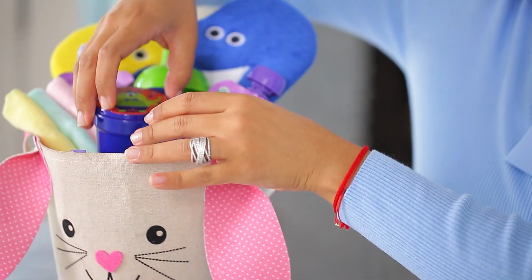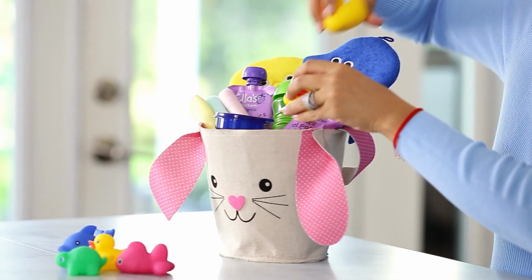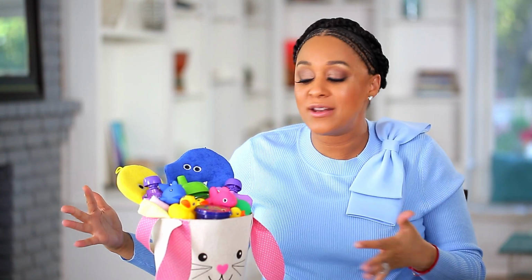Here we go. And then I just love these. These are so cute, the little bath ducks. They're so adorable. Just kind of place them in there so they can join the party. Yay! And there you have it, my toddler-themed Easter basket.